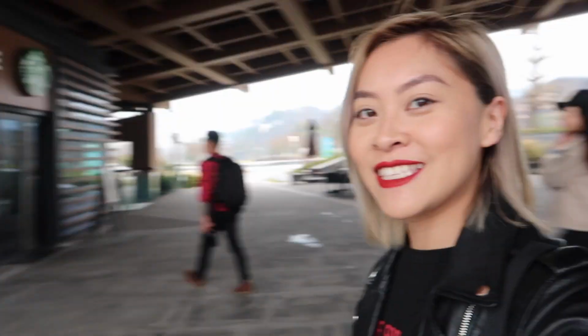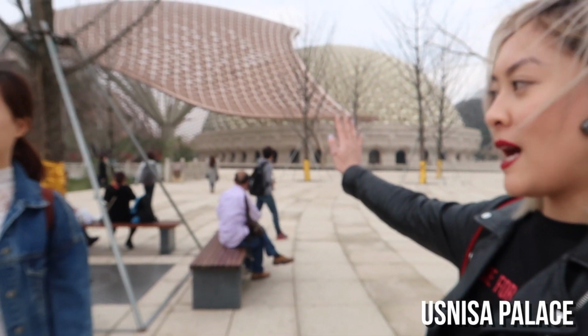Good morning. Today is day 2. We're at the Niushoushan mountain, which translates to Ox Mountain, and we're at Starbucks. And here behind us is the actual palace, right? Yes. Can you tell us a little bit about it?